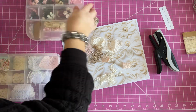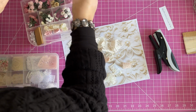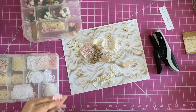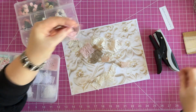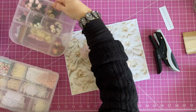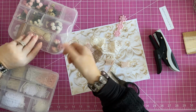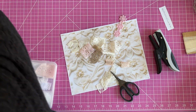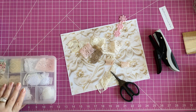Oh, there's where my pink flowers are. I couldn't find those when we were doing our video the other day, remember? I wanted to put these somewhere easier to find, so let me take them out of there. Where's my scissors? I cut a few off so I can find them easier, because I just couldn't find them the other day. And I said, I know I have them. And yes, there they were in my box. Excuse the noise, sorry about that.